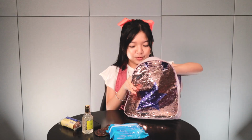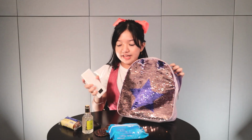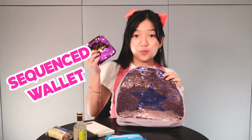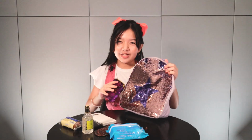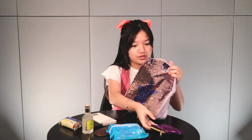And then next po is yung power bank ko po kasi minsan po I like to use my phone po kapag waiting po ako, so minsan po malulobat po. And then matching po to sa bag, well hindi po mismo pero it's also a sequin wallet po. Para kasi nga po I had a, kung sobrang na-addict po ako sa sequins, may notebook din po akong ganito.